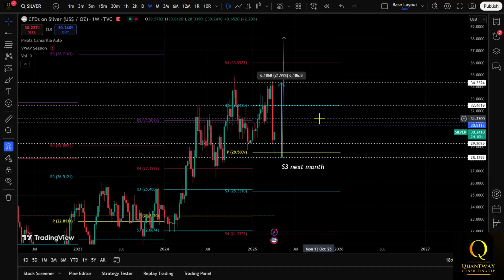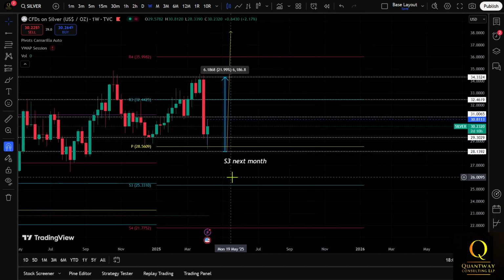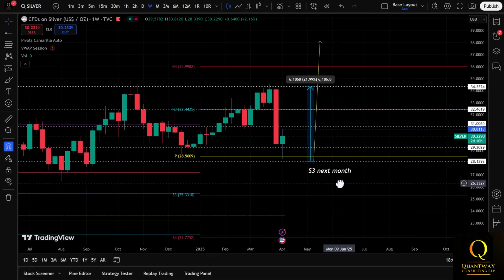But what if we see the opposite? What if the Dow takes a dip next week? What could that mean for silver? Well, that's where things could get a bit dicey for silver. A falling Dow could put some serious downward pressure on its price.